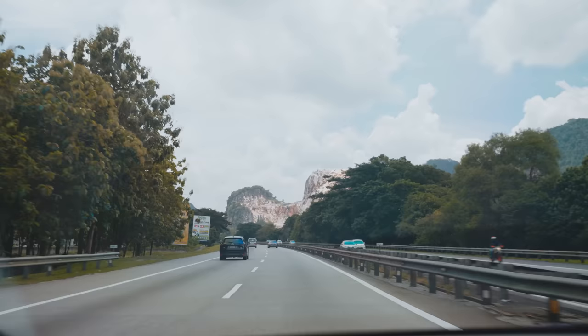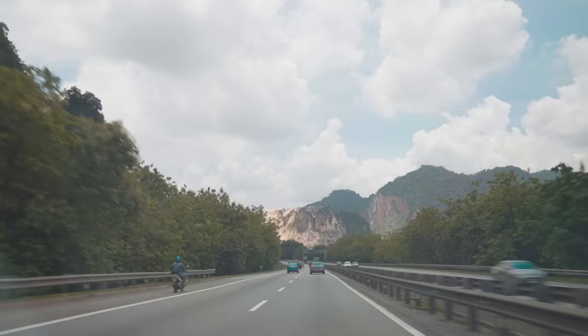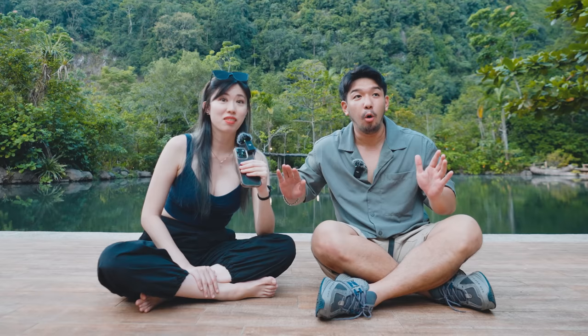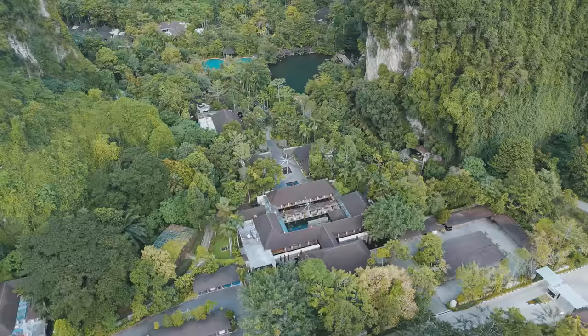So after a 2-hour drive, we are finally here at Ipoh. Never been here before. But you exit the busy city life and then suddenly a lot of limestone formations. And then we came straight to our accommodation and oh my gosh, welcome to the Banjaran Hot Springs Retreat. It's literally a retreat. I'm very, very overwhelmed by this place.